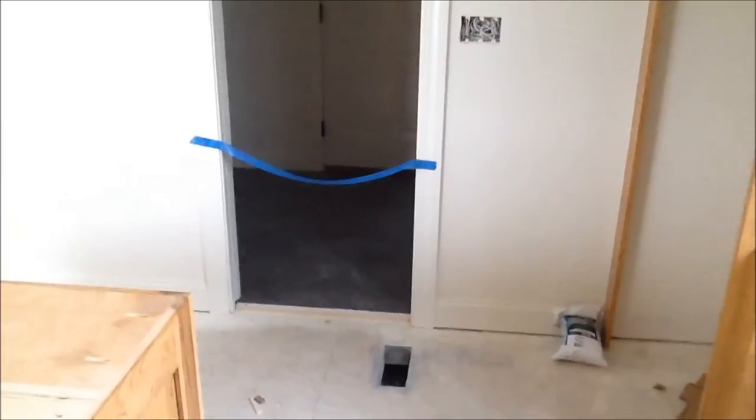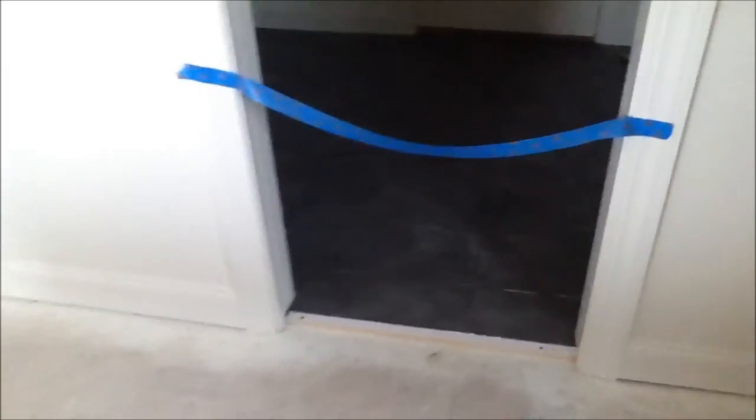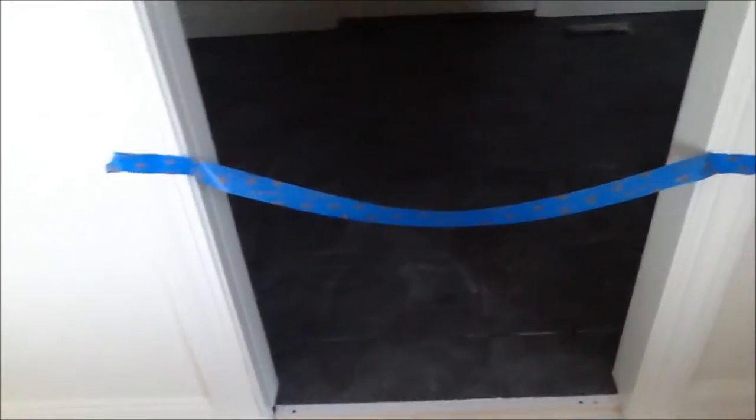Looking into the mudroom, we were talking with the builder about the tile that went in here, and we said, is it going to be durable? And he said, I'd be willing to put it in a mall and have people walking on it all day long.